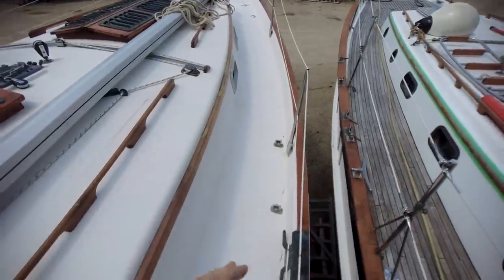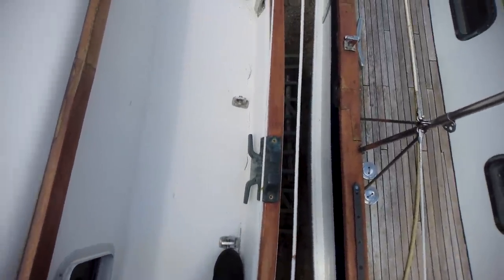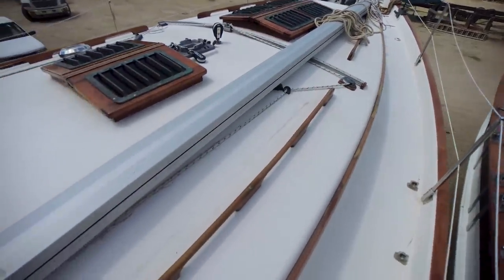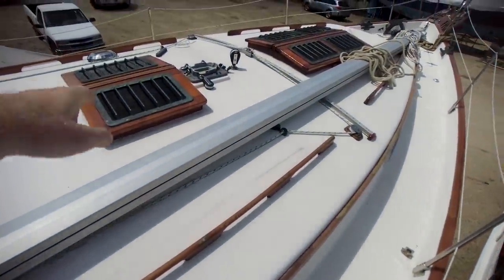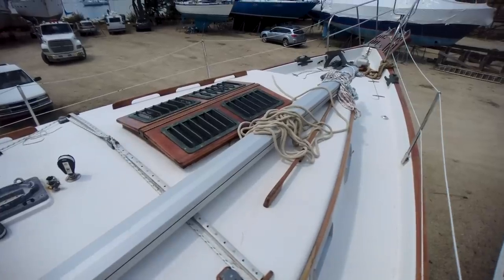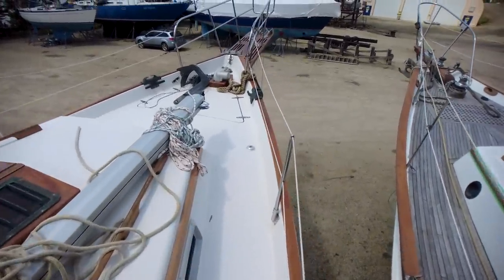Going forward, we got nice wide side decks, nice high bulwarks, large oversized bronze cleats there, very nice chain plates, high lifelines, and handholds going all the way forward on the coach roof. We've got some butterfly hatches, some bronze antique butterfly hatches, very, very nice looking, classic going forward.